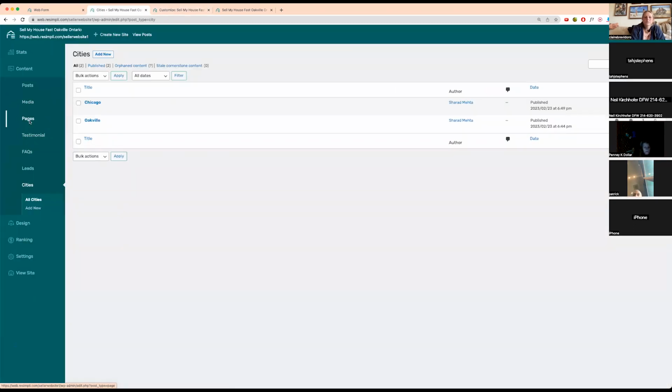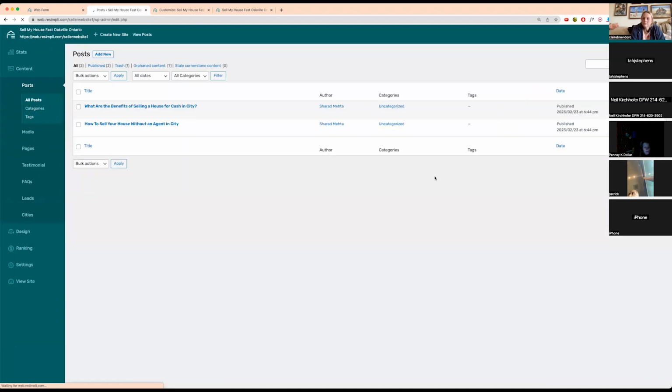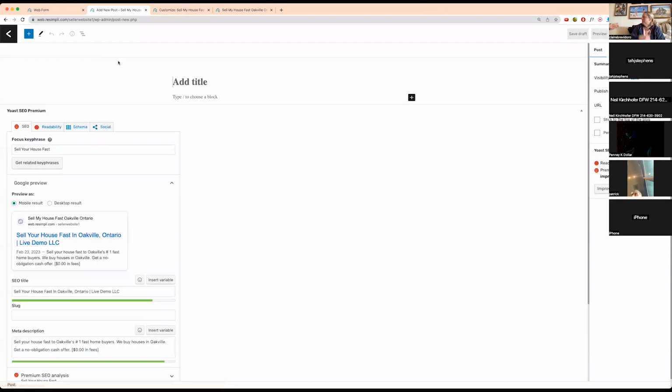You'll go into pages, and add posts, sorry. You go into posts and then you'll add your additional blogs that you have. These two come out of the gate, but you'll add additional blogs. Click on add new, and then just add the blogs that you have. And however you want to optimize it, you can do that, add the keywords and so on. So this is where you see all the keywords. Again, I'll have an SEO person look at it if you're not technical, and make sure they optimize each blog for a specific keyword, SEO title, and meta description.